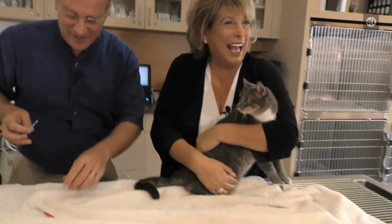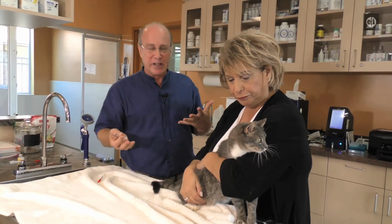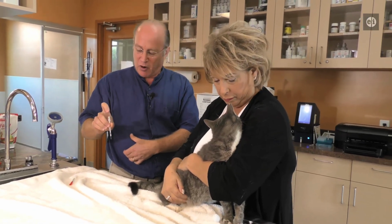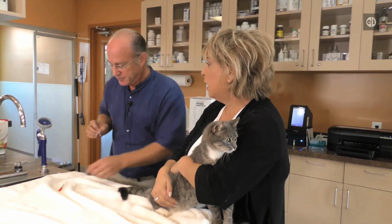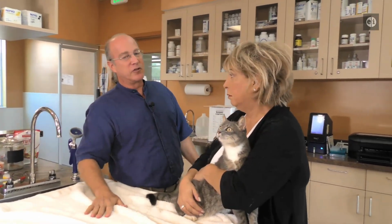No, that's okay. But that's how I personally like to give insulin shots in a cat. I think it's very easy. You just part the fur, look at the skin, stab it straight in like a dart, and then inject. And how many times during a day would you have to do this? Normally twice a day for insulin injections.